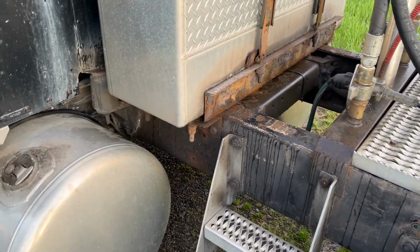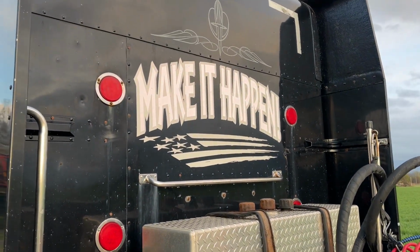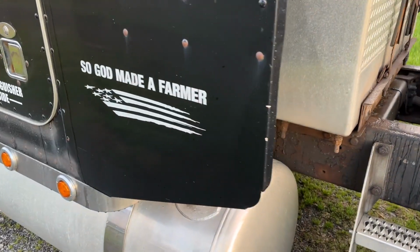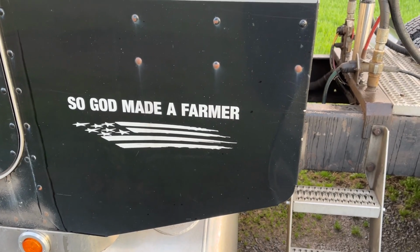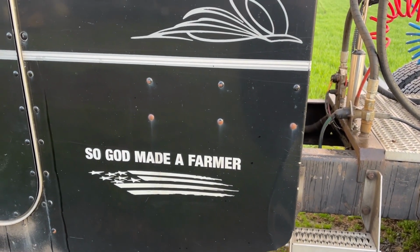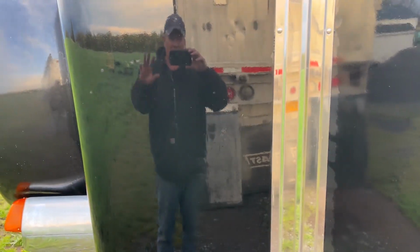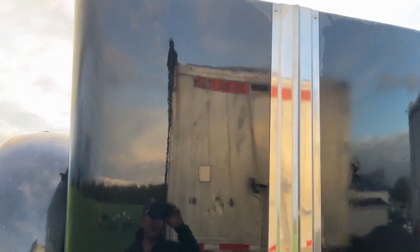And cool old truck. Yeah, the Make It Happen's a little bigger than I anticipated, but that's okay. We got a little "So God Made a Farmer" on the side. And yeah, pretty cool old truck. So this truck is considered a long hood. Hi, Tom. So this is a long hood.